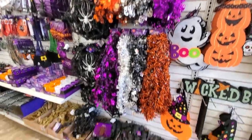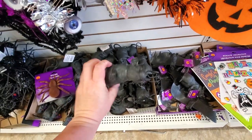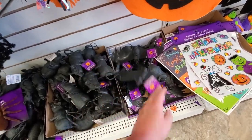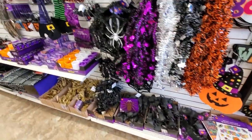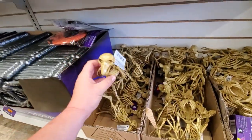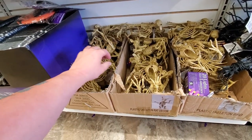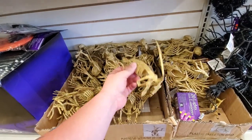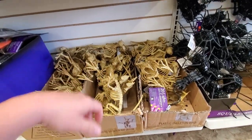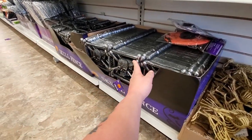Some colored garland. Rats. Oh, rats. And bats. These are pretty neat too. I've seen them at other stores. These little skeleton, I guess they're birds and rats. So you get a live rat and a skeleton rat. Fencing, some skull fencing.